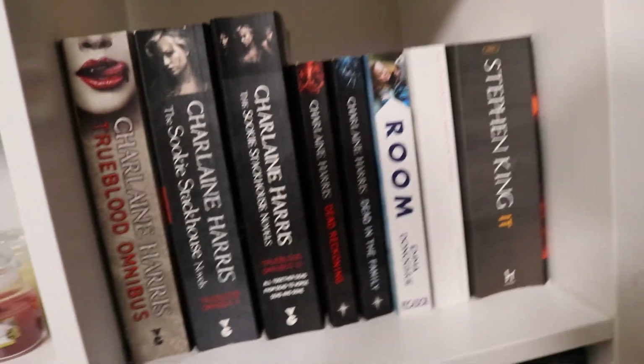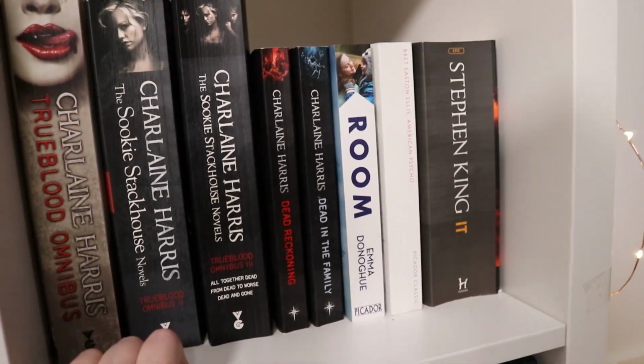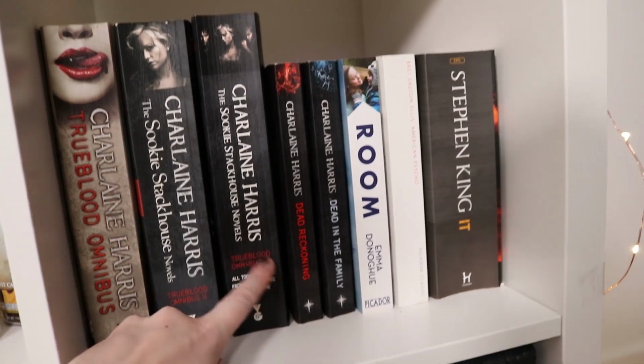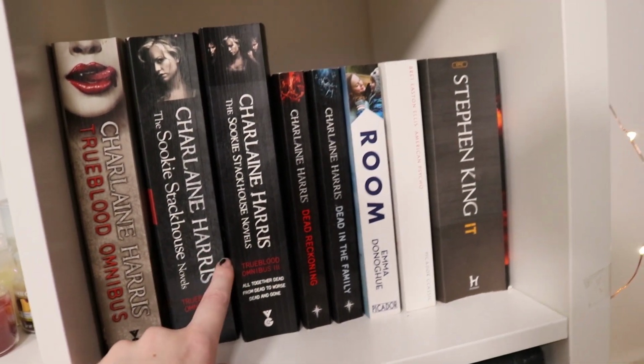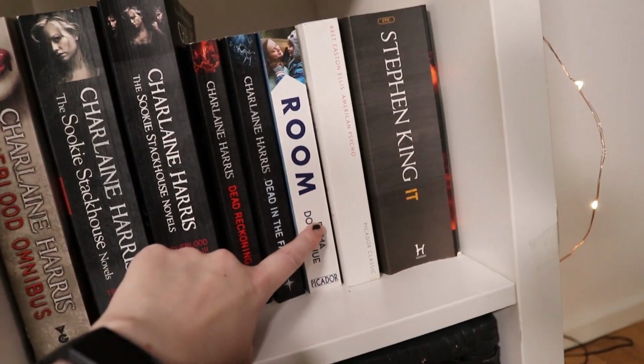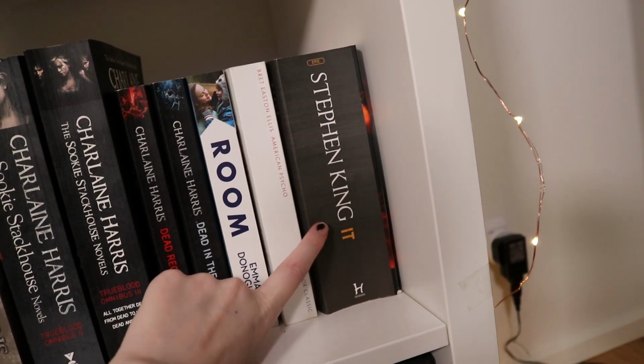This is actually pretty cozy. Anyways, down here we got my Sookie Stackhouse novels. I got it right. I love these. These are the books that True Blood is based on, and you guys know I love True Blood. We got Room that I haven't read yet. We got American Psycho and also Stephen King's It.